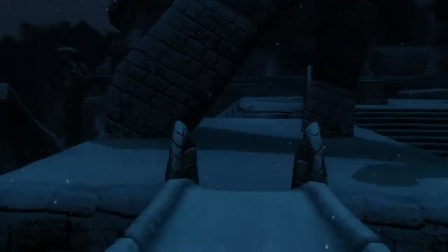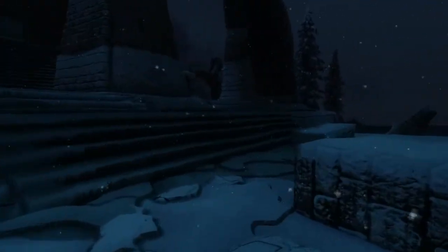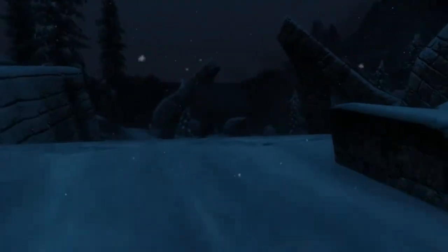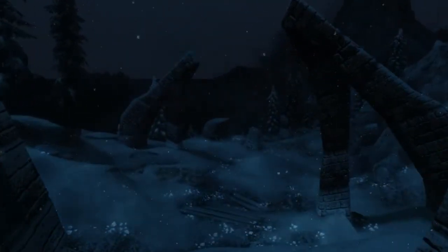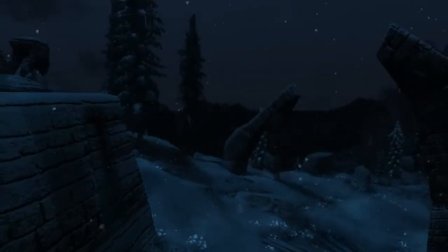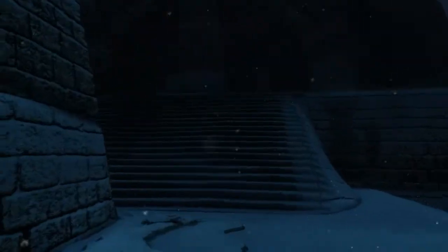Sometimes you get that blowing snow up here, and it's really hard to determine how things are looking with the ENB or weather, because that blowing snow effect that happens up here just overrides everything. This looks good though. All right, let's see what happens in here.